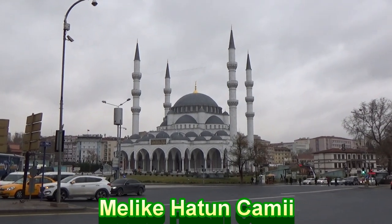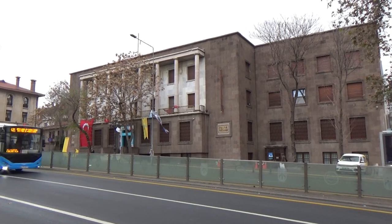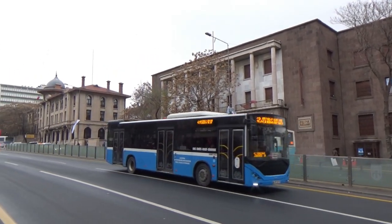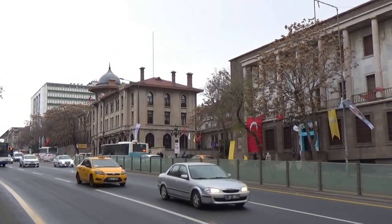Melike Hatun Mosque is a new mosque in Ankara. It was recently opened to service on the 27th of September 2017, and it has a capacity for 7,000 people.